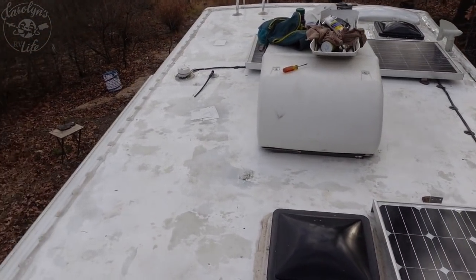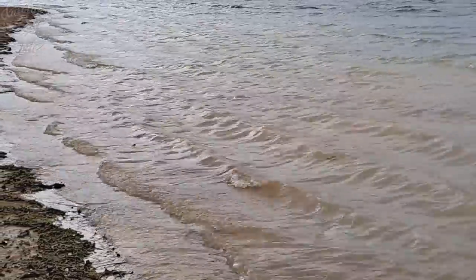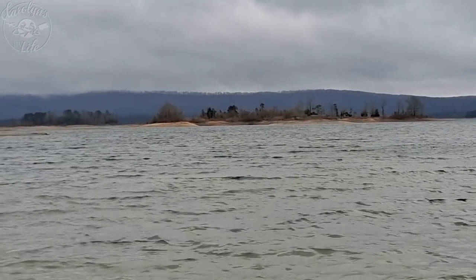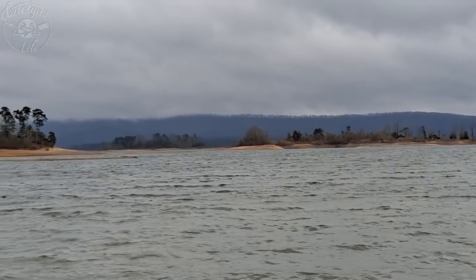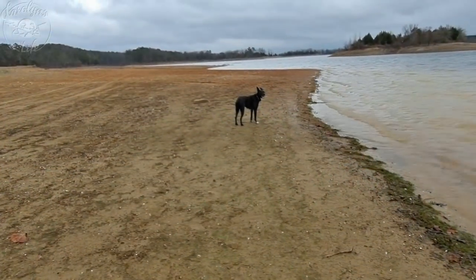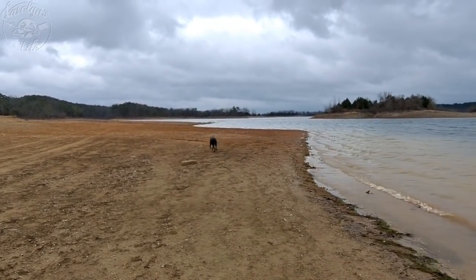The whole roof is clean. All right, so I at least got the roof prepped. I feel like I'm in a good place to start with the ceiling tomorrow, but so I'm going to go for a walk now. Sadie needs her exercise and her attention, so we're going to go walk around.